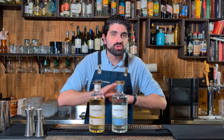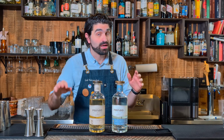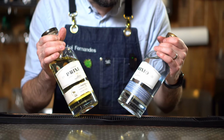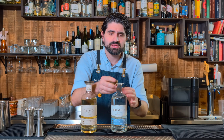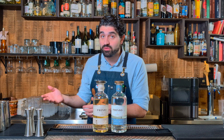And I've spoken so much about how much I love the work that they're doing at El Pandillo. G4 and Volans are 2 of my favorite brands. And Primo is truthfully not that far behind. I think that the branding is nice, clean, classy. I love the big bottle toppers. I think they look really nice. And I think it does stand out from a visual standpoint from the other brands from El Pandillo.